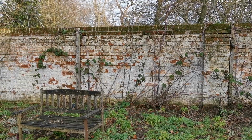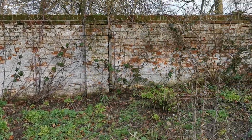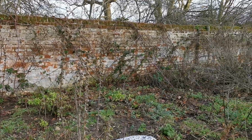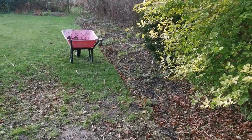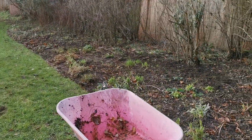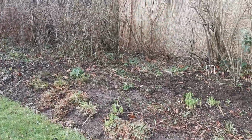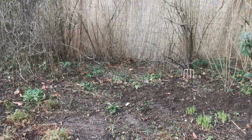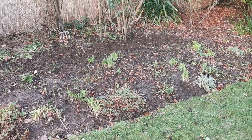On the back you can see those, the old vines have been cut out and the new ones put into position, but got as far as there and then the weather turned against me. What a job. And coming round into what we used to call the kitchen garden. This is the border I've started cutting back and putting some tulips into. It's full of nettle at the back, bindweed again, a lot of ground elder coming up.